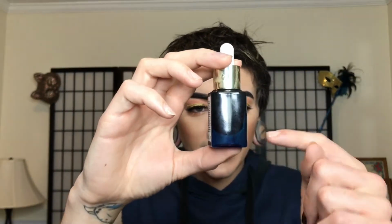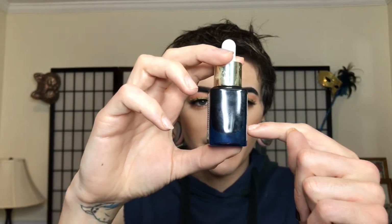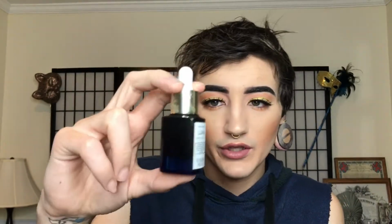Yes, 0.5 fluid ounces. So you can get the whole one, which is 1 fluid ounce, for $105, which is very, very expensive. Even this at $55 for half of a fluid ounce is very expensive. I don't know if you guys can see, but it doesn't even go all the way up to the top. It's about there. You get about a nail polish bottle's worth of fluid.